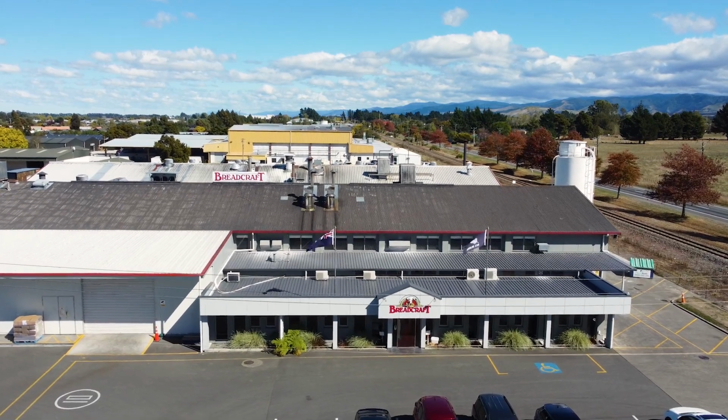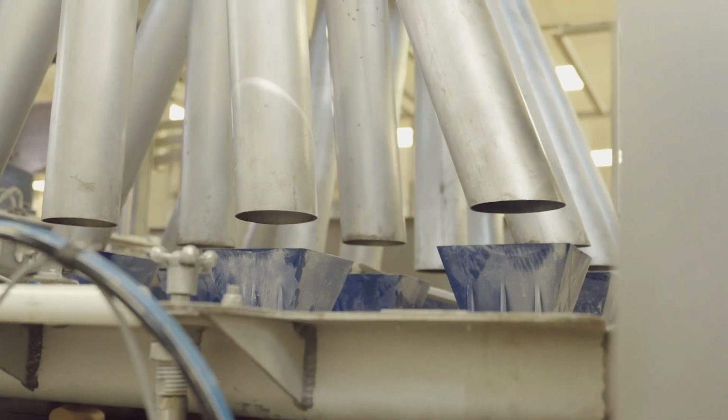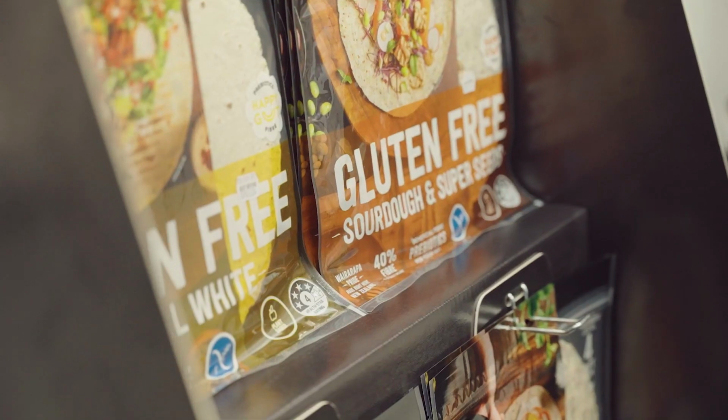Breadcraft is an 82-year-old family-owned business located in Marsden. We employ over 150 staff and we sell premium bread products to the food service, retail and QSR markets. So the company is currently in a large growth phase. We are selling a lot of product internationally throughout Australia and we're looking to expand further in the future.